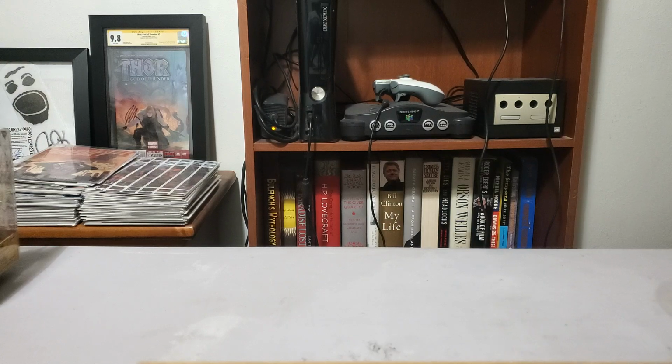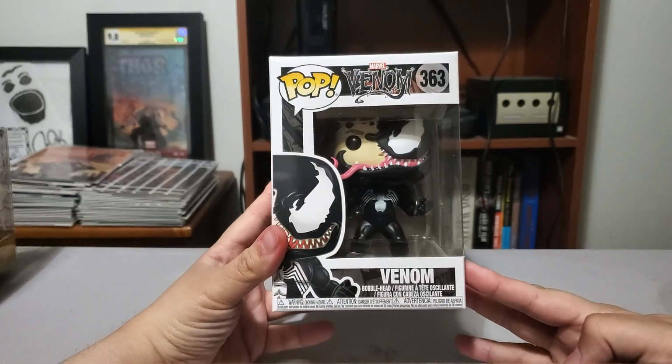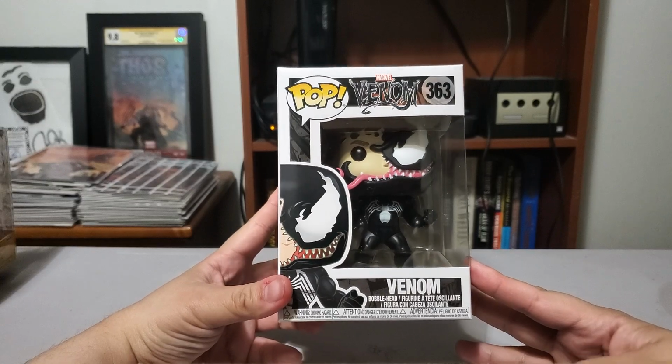Next one, I picked up Venom. Specifically Eddie Brock being turned into Venom. This is not from the movie. This is actually a comic book. I like this one a lot.